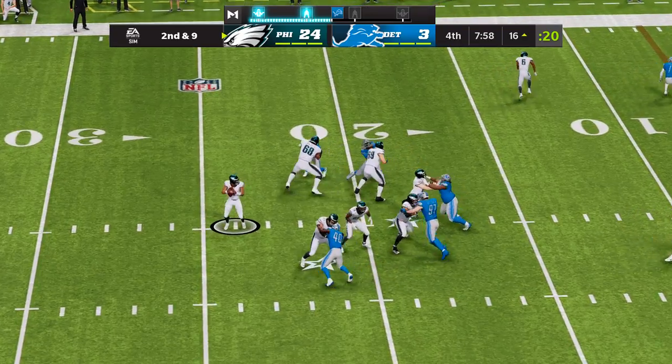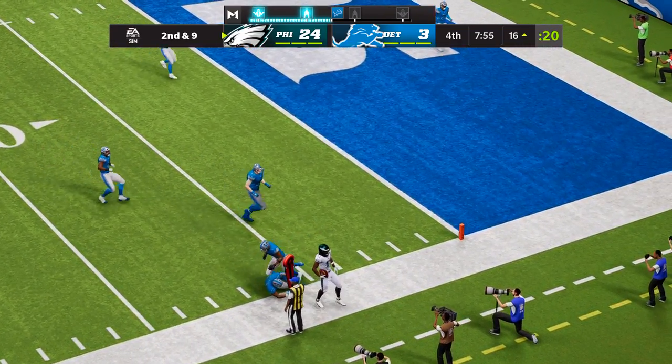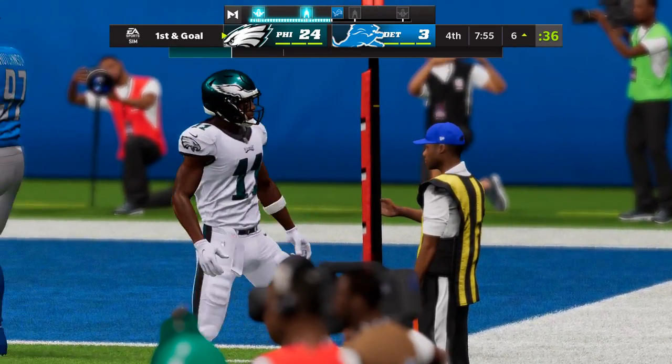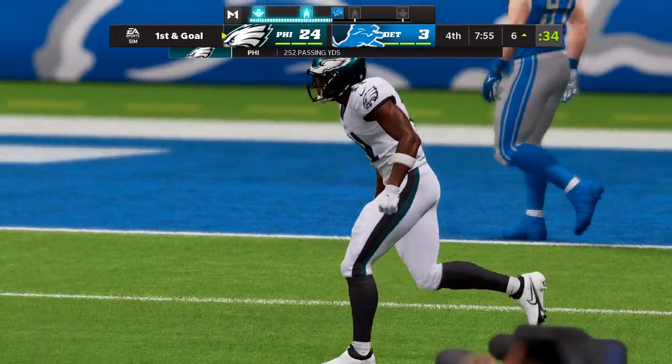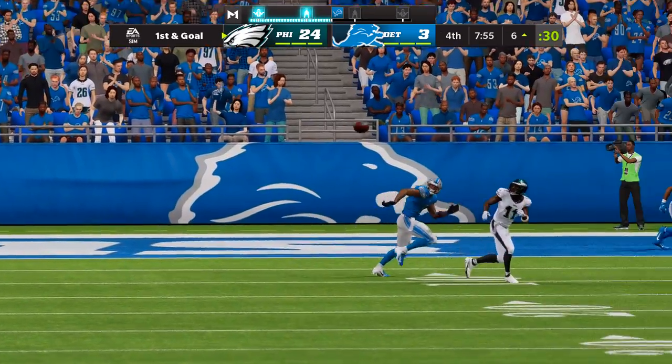On 2nd and 9, Hurts. Got a man, it's Brown. And it looks like he'll be just a yard shy of the 5 here as he's out at the 6. The passing game continues to be their friend. Even with a stable lead here in the 4th, Charles, they're going back to that well.